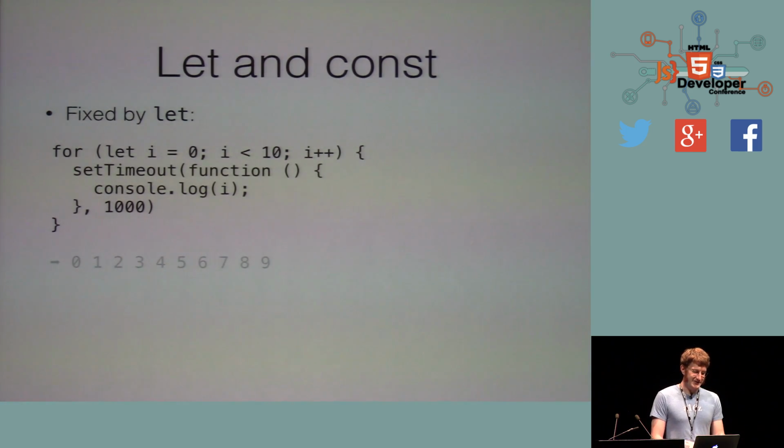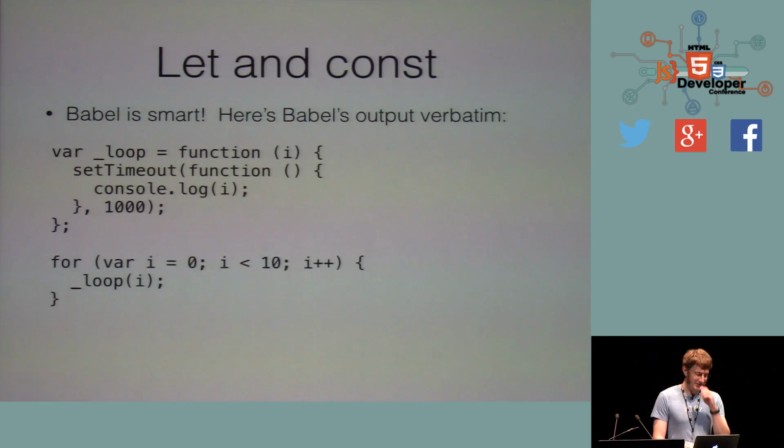So this is code that goes into Babel. Babel's a transpiler. It has to spit out code that only contains var that works in all browsers. So what does Babel do? Babel takes the body of the loop and extracts it into a function. And that function is actually what makes sure that we have 10 different versions of i. It creates a closure, and that closure solves the problem.